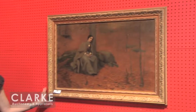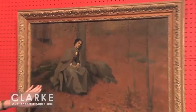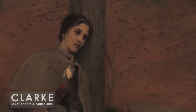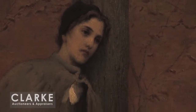This is by Chester Loomis, and it depicts Hester from The Scarlet Letter. So here we have Hester pensively sitting. You've got the emblazoned red A on her chest, but beautifully painted. You can see all of the delicate features, very technically well done. And this is estimated at $2,000 to $3,000.